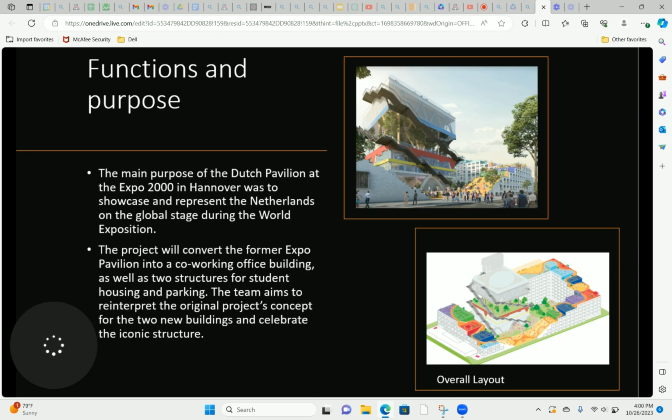Functions and purpose. The main purpose of the Dutch Pavilion at the exposition was to showcase and represent the Netherlands on the global stage during the World Exposition. The project was to convert the former pavilion into a co-working office building, as well as two structures for student housing, as well as parking. The team aims to reinterpret the original project's concept for two new buildings and celebrate the iconic structure.